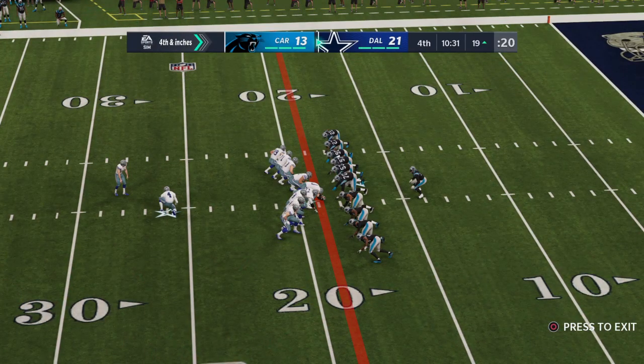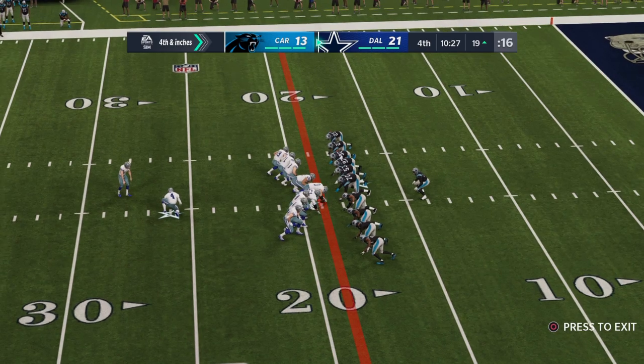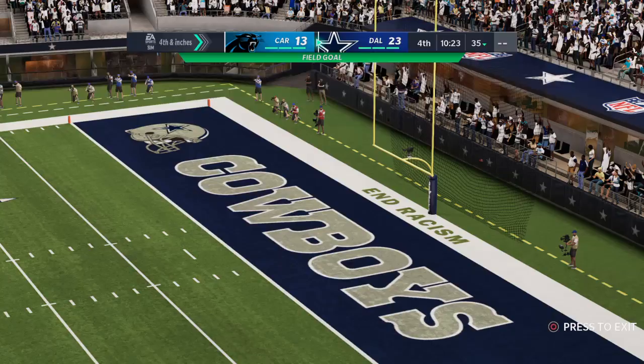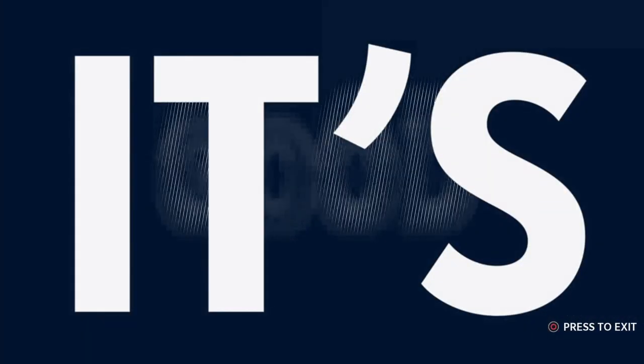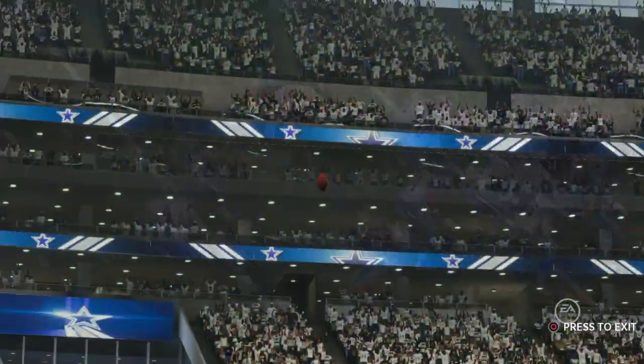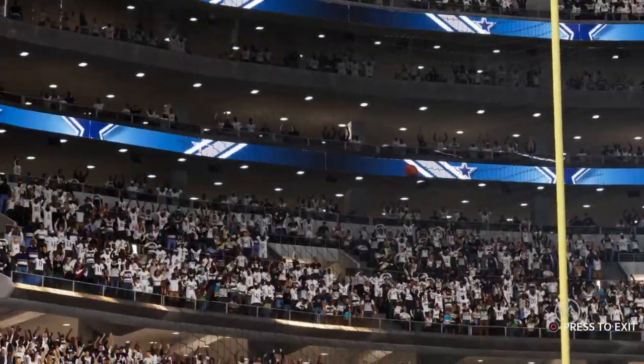So on 4th down, out trots the kicker in a big spot here. This to make it a 2-score game. And his kick is right there. It's good. And that will bump the lead up to 11. Cowboys 24, Panthers 13.